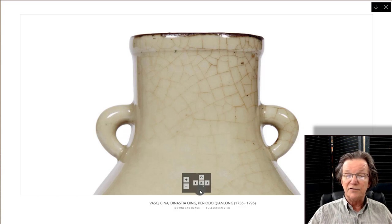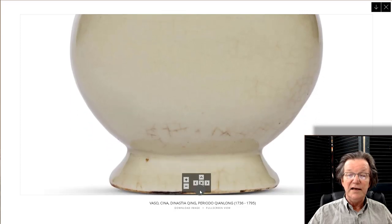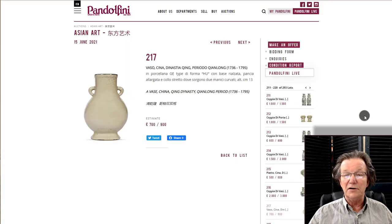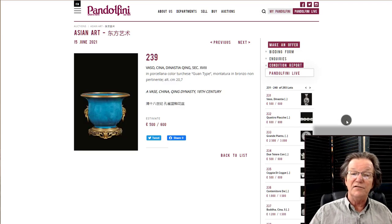Scrolling down it, but the proportions, the way the body swells out and then tapers in quickly and then kicks out to that nice little flared foot at the bottom, giving it a sense of stability. Very attractive. And they only date it just Qianlong period. They don't try to be too precise on it. It's about 6 inches in height, so it's a nice size, and that is estimated at just 700 to 900 euros.